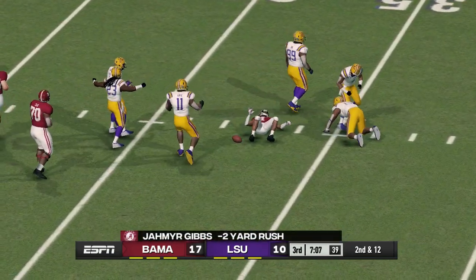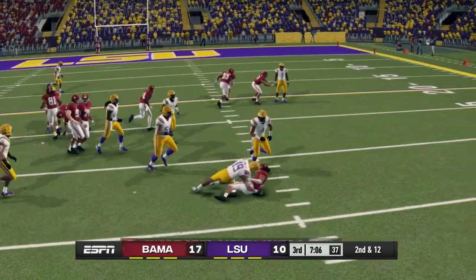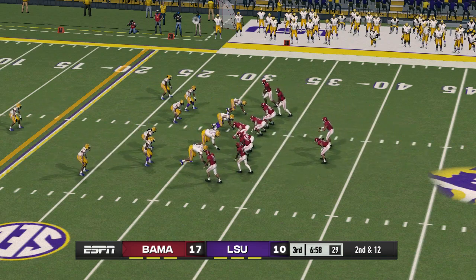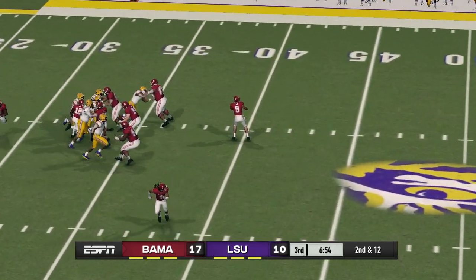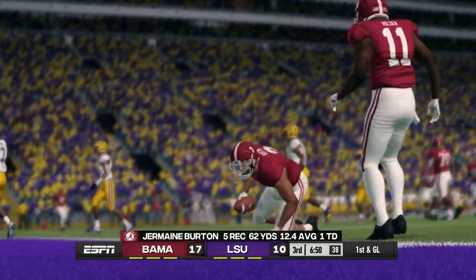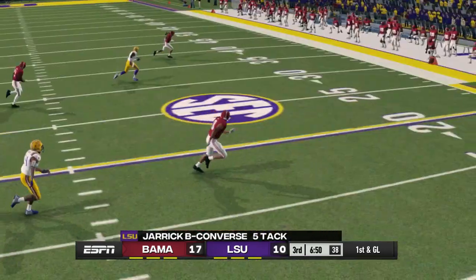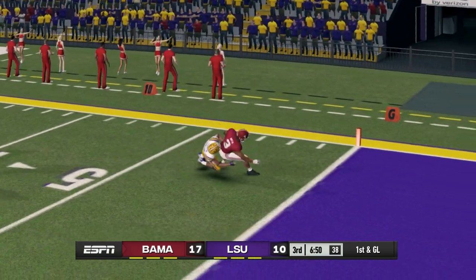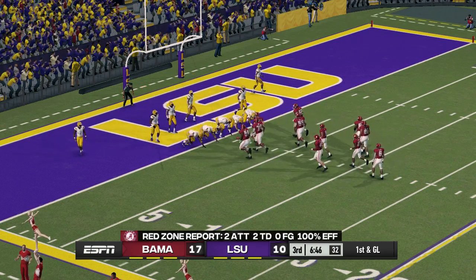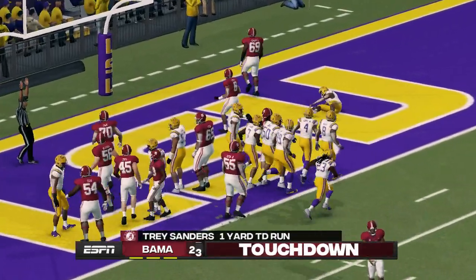Ready. Hands off to the right and is brought down in the backfield. So it's second and 12. Ball on the 32-yard line. Quick out to his receiver. Huge gain, and that sets him up nicely with a first and goal. That makes it first and goal. Looking to go up 2 touchdowns. Check nine. Alabama up 7 points. Run. Touchdown, Alabama!